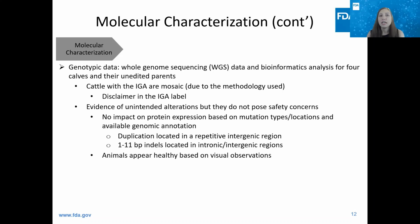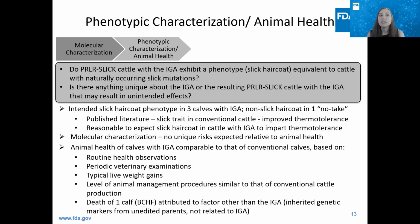Also supporting the conclusion that the unintended alterations do not pose safety concerns are data supporting that the cattle appear healthy based on visual inspection. To discuss the animal health data evaluation in more detail, I'll now hand it over to Dr. Harlan Howard, the review team's animal scientist.